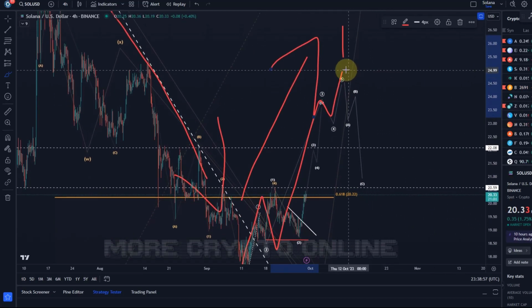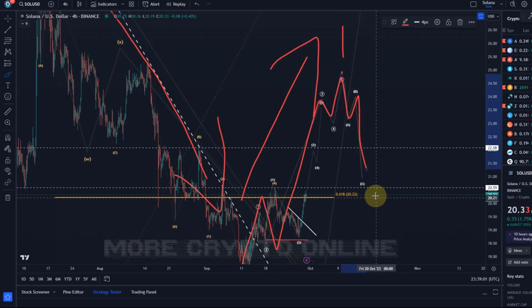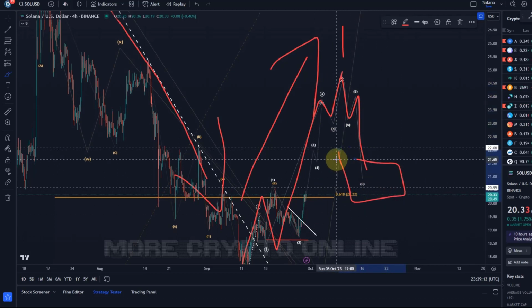The second level of confirmation is an ABC corrective pullback, a counter trend move. If this move down is impulsive, then something bearish is still at play. If the move down is corrective and it's forming some kind of a bottoming structure in the support area, which we will be able to define after the first 5-wave up move is finished, well, then we have the second level of confirmation. We also call that a wave 2.